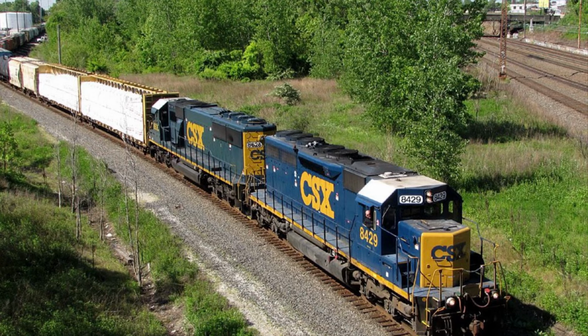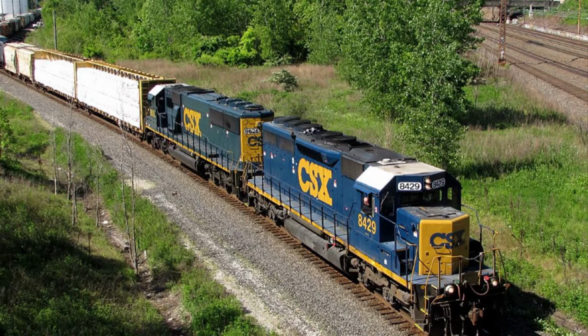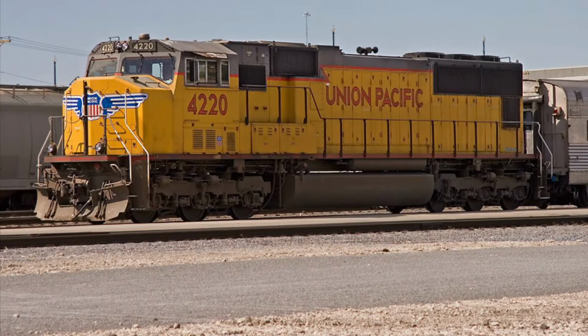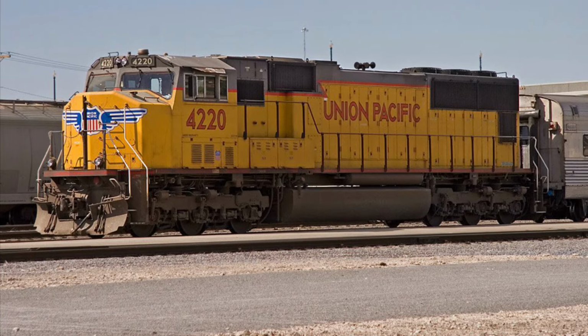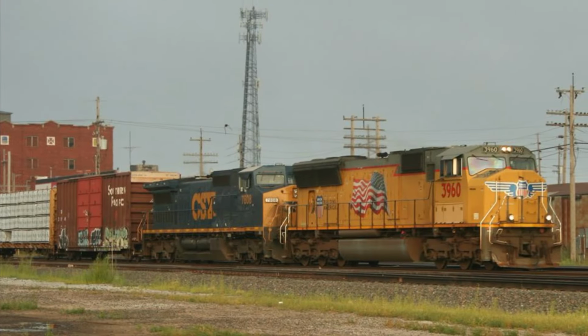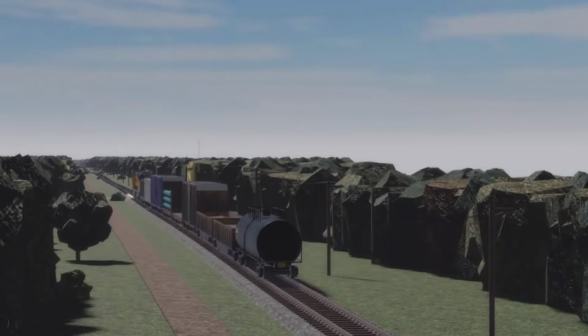And they were going to approach another train, a UP Manifest. However, this UP Manifest only had 9 cars and 2 SD70Ms from Union Pacific leading. They were 4220 flat radiators and 3960 flared radiators. This train had come to a halt just outside of Mineral Springs.